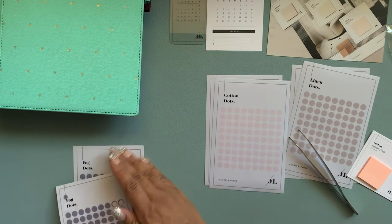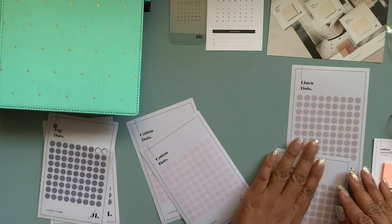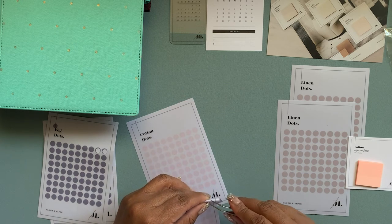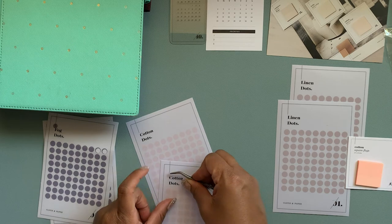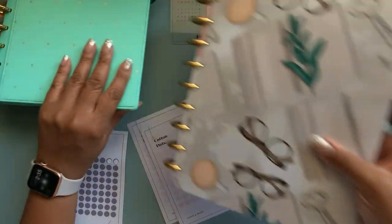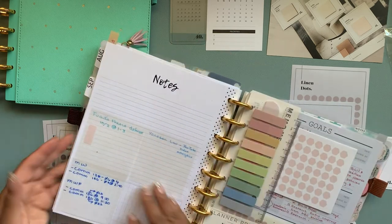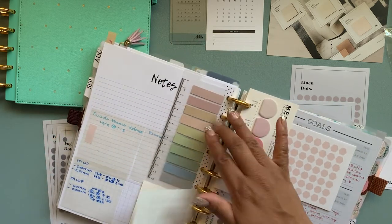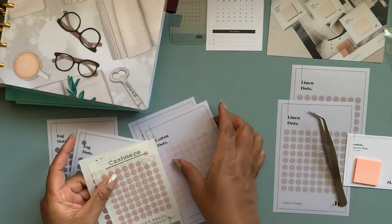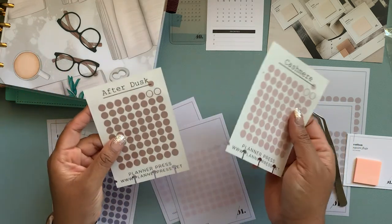So two sheets of the fog, and I have two sheets of the cotton, and then two sheets of the linen dots as well. This cotton again is kind of a light pink color, and you can tell this is gonna be super transparent, right? As a point of reference, this cotton color is lighter than the cashmere color from Planner Press. They're both transparent stickers, but this is more of a mauve and this is more of a baby pink, right?